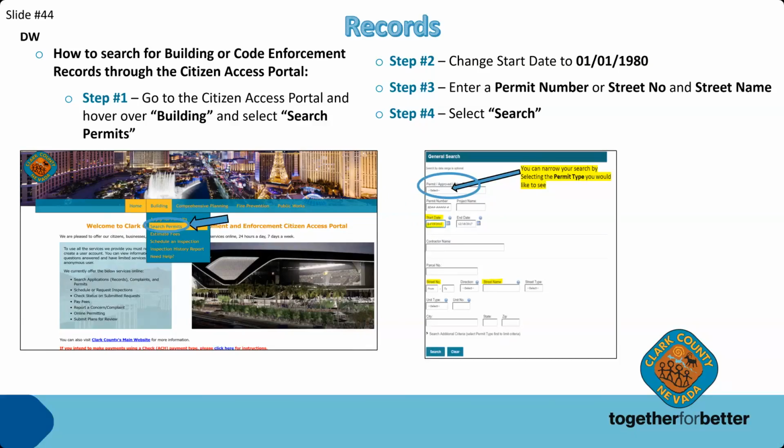In this first slide, we're going to go over how to do a permit or complaint general search through the Citizen Access portal. Once you enter the Citizen Access portal, there'll be a header at the top of the web page. You're going to hover over where it says building, and you're going to click where it says select permits, and that'll take you into the general search screen.